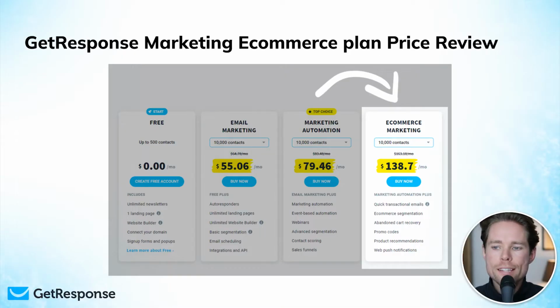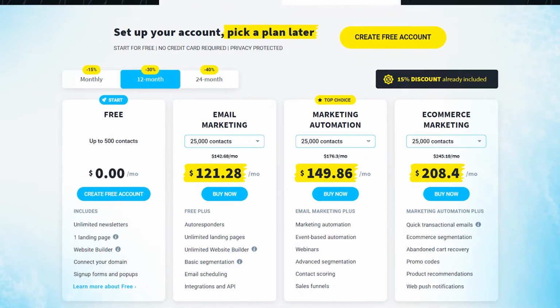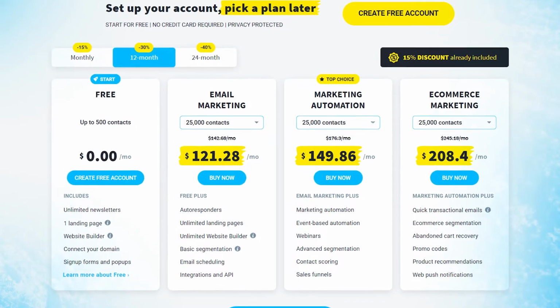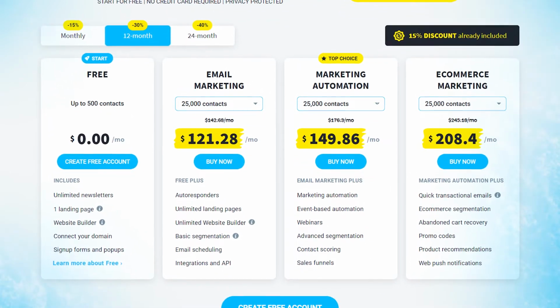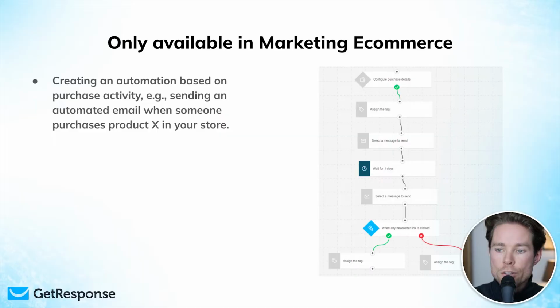So let's now have a look at the second paid plan of GetResponse, so the marketing e-commerce plan. So if you skim GetResponse's pricing page, you quickly find that there isn't that much of a difference between the marketing automation and e-commerce marketing plans, except for a price bump, e-commerce functionalities, of course, and a little bit more webinar features. So these are some of the things you cannot do in lower plans.